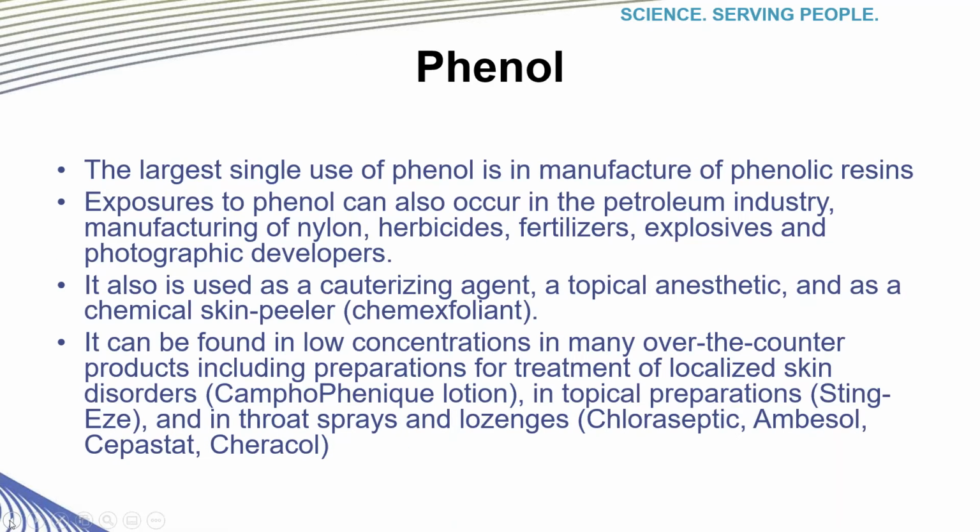Next, we're moving on to phenol. The largest single use of phenol is manufacture of phenolic resins. Exposures to phenol can also occur in the petroleum industry, manufacturing of nylon, herbicides, fertilizers, explosives, and photographic developers. It is also used as a cauterizing agent, a topical anesthetic, and as a chemical skin peeler.